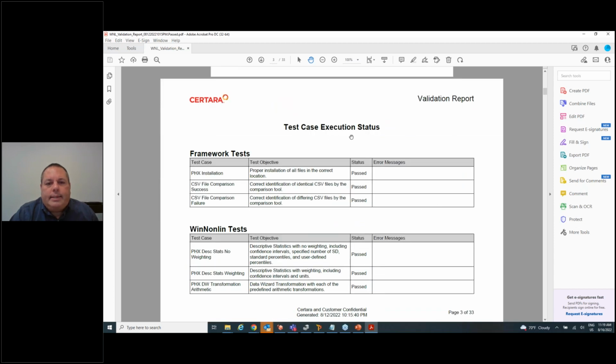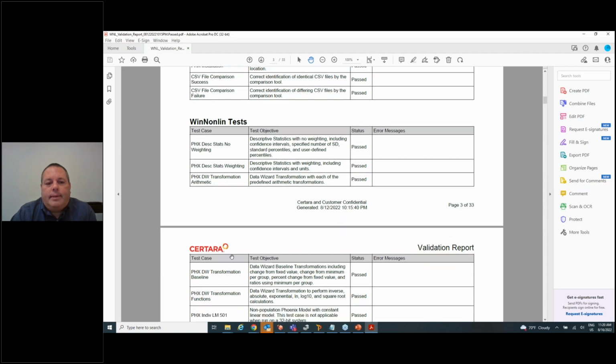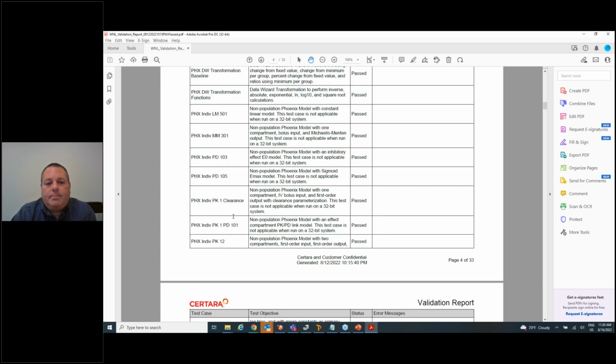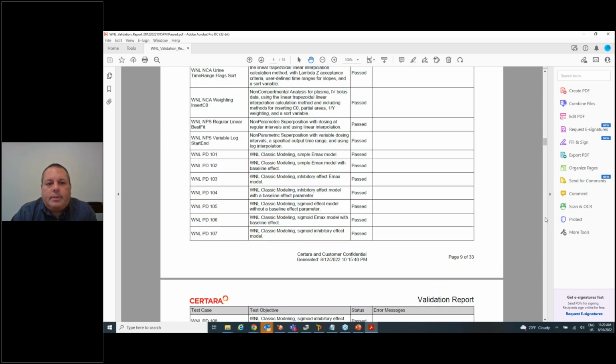And then in the test execution status, the tests are listed in a series of blocks depending on what type of functionality they're testing, whether it's general framework or WinNonlin specific tests. This is an example of some data tools that can be run in WinNonlin. Some different PK compartment models, PK and PD both. Bioequivalence, which is another module that's part of Phoenix WinNonlin. And a variety of other tools.